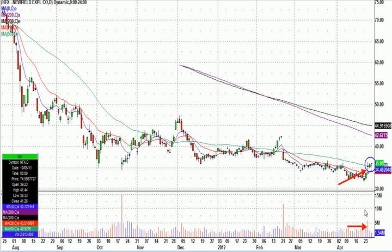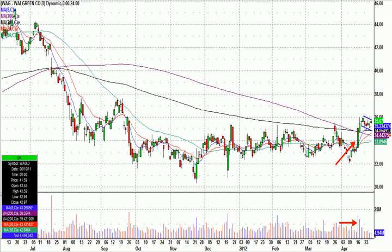NFX, kind of the same deal. Big volume breakout on Wednesday, and then sideways for a couple days. Worth watching for another move higher. WAG, Walgreens, big volume breakout here. Does have some problems with this $36 area, but after the big volume push, nice little flag, worth watching. And to be honest, that's it. That's the list that I'm starting with for our chat room for Monday.